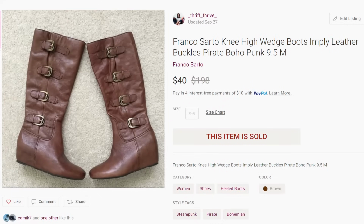Another nice fall pickup, and this one is from the brand Franco Sardo, and there's some nice riding boots. They also have a wedge hidden heel, and then you have this really nice buckling detail up the whole side. And keywords that I added for this, I put boho, punk, and pirate, and they ended up selling for $40. I absolutely love to pick up riding boots, especially during this time of year.